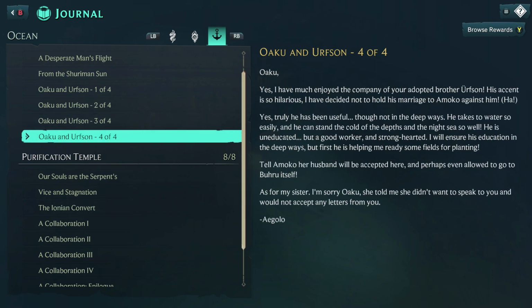Oaku. Yes, I have much enjoyed the company of your adopted brother Urfson. His accent is so hilarious. I have decided not to hold his marriage to Omoko against him. Yes, truly he has been useful, though not in the deep ways. He takes the water so easily, and he can stand the cold of the depths and the night sea so well. He is uneducated, but a good worker and strong-hearted. I will ensure his education in the deep ways.